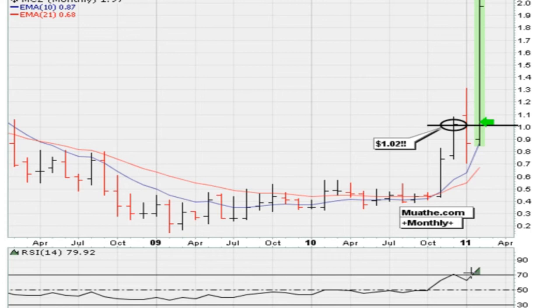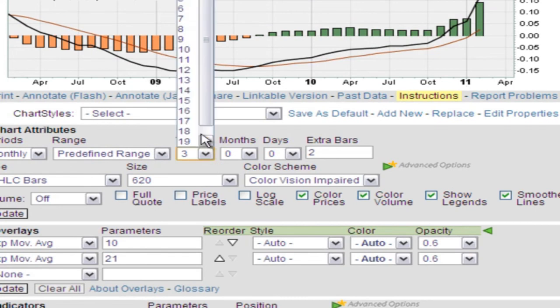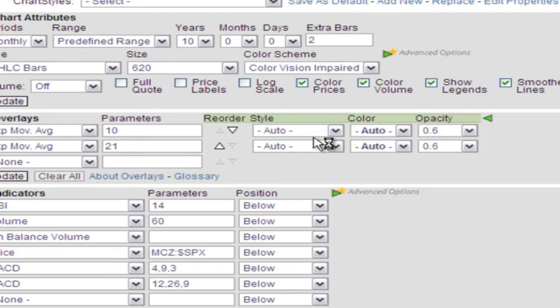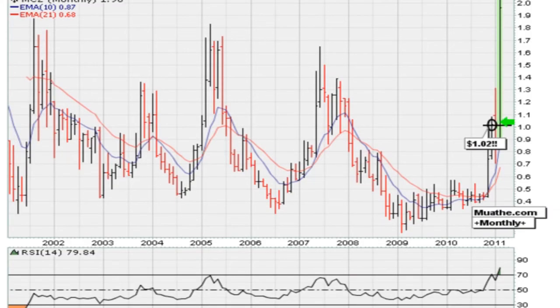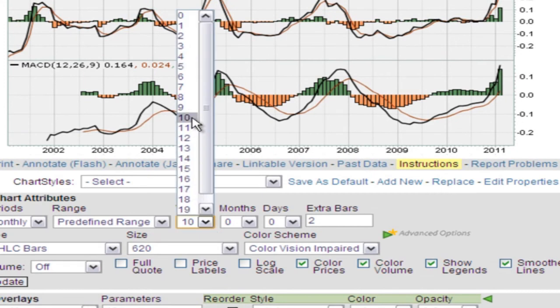Then again, even if it was making all-time highs on a 3-year monthly chart, that's okay. But in this particular case, let me go back 10 years on this stock and see what we get. All right, so 10 years, you see the stock is at an all-time high going back 10 years, but I want to look at it from, let's go back 20 years.